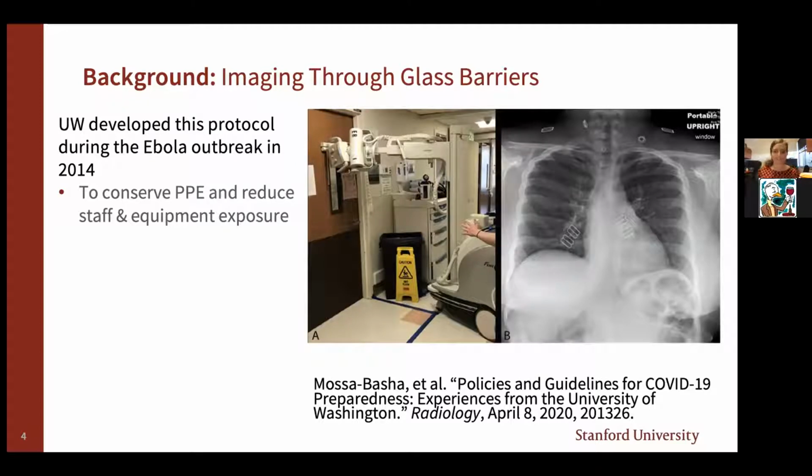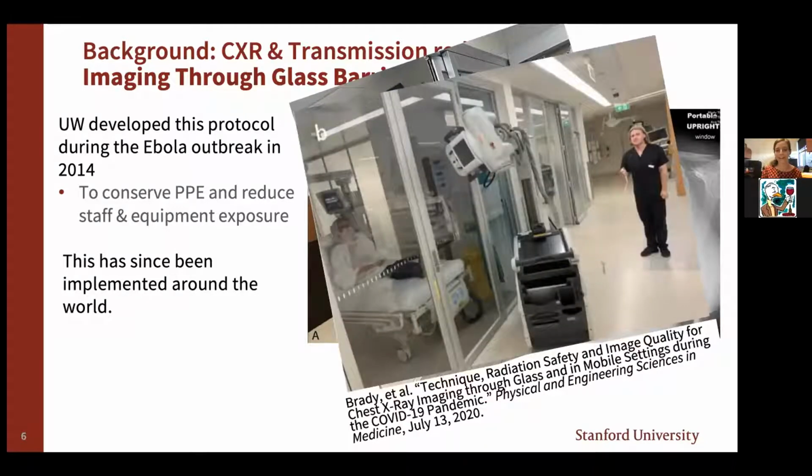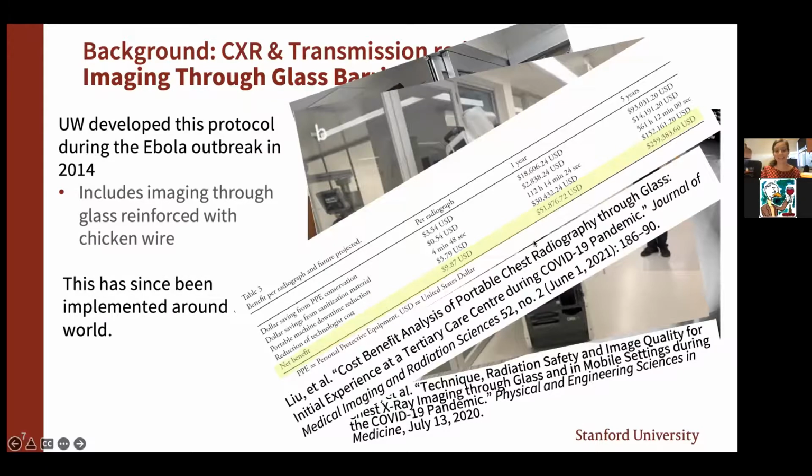So imaging through glass barriers was actually developed by University of Washington in 2014 in response to the Ebola outbreak. What this allows us to do is conserve PPE because you don't have to go into the room, and it reduces the exposure both of our staff and our equipment to any sort of bugs and contagious items. Since then, it's been implemented around the world. Here are just some publications from Utah, New Zealand, and in Canada, they did a cost analysis of implementing this protocol. So you guys are involved too.